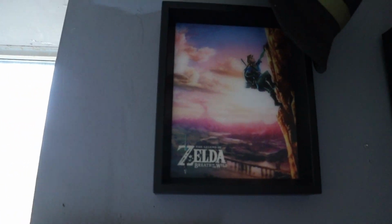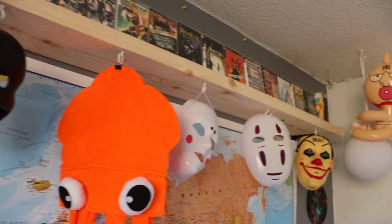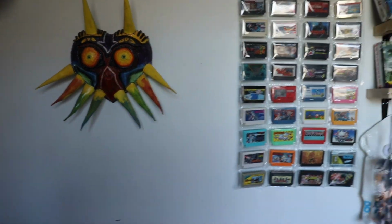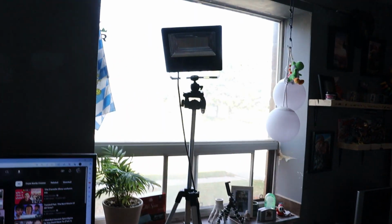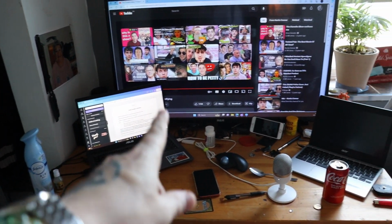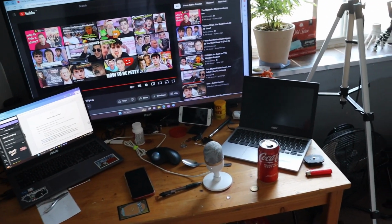I've got my Zelda posters up here. I've got my Yoshi hanging. Yoshi! Got a big muscle man up here. I've got my Majoras. Yeah, and that's really about it. You know, this is where I stream. I have my light up here, and I have two computers. This one's running my OBS and everything, and then I'm watching it on the TV, and on this computer I'm watching YouTube while I'm streaming.